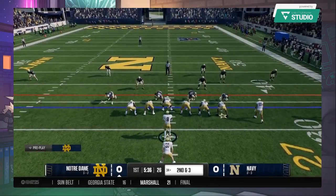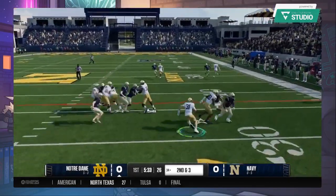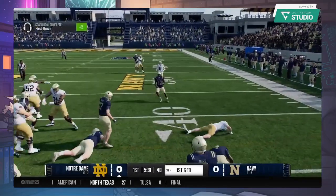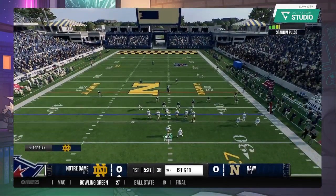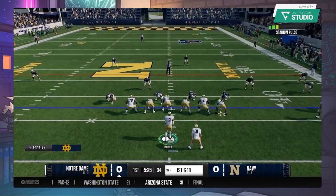Now let's see what they have on second down. They'll run behind the big guys on the right. He's got enough for the first down. They'll spot it at the 37. Here's this offense with a fresh set of downs.